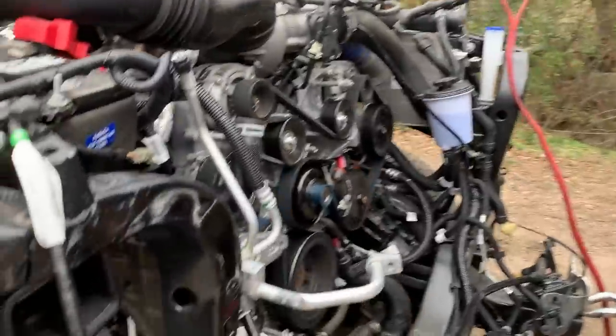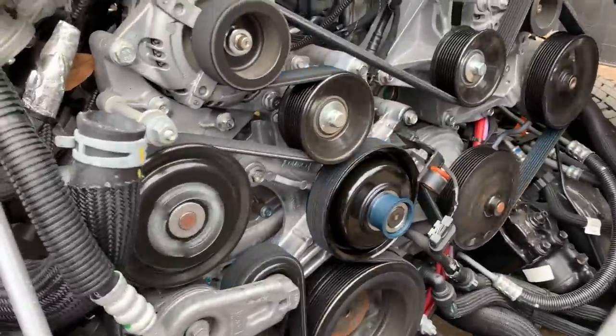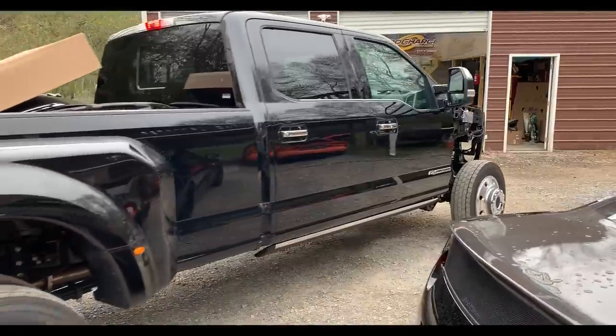What that sound was. It sounds pretty good, but it sounds just like a pulley or something.